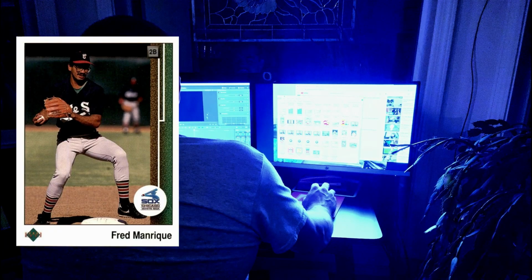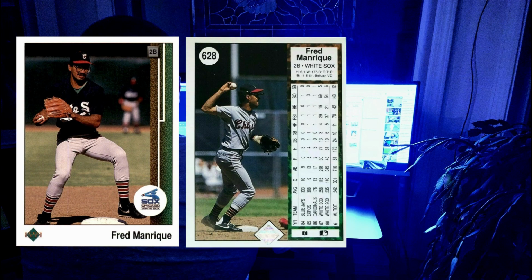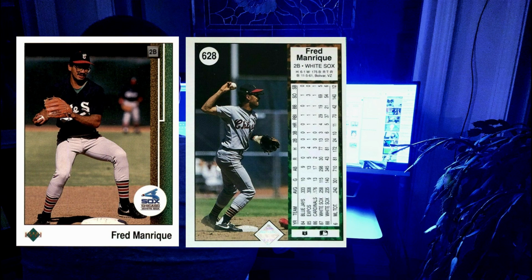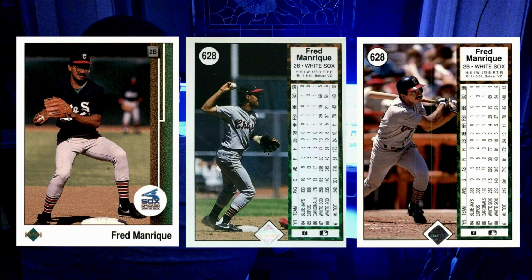628, Fred Manrique. Kind of the same thing going on. On the back shows him throwing, but that's not him. That's his teammate, Ozzie Guillen. They both look kind of skinny and nerdy to me, but they are two different people. They did come back and correct that.